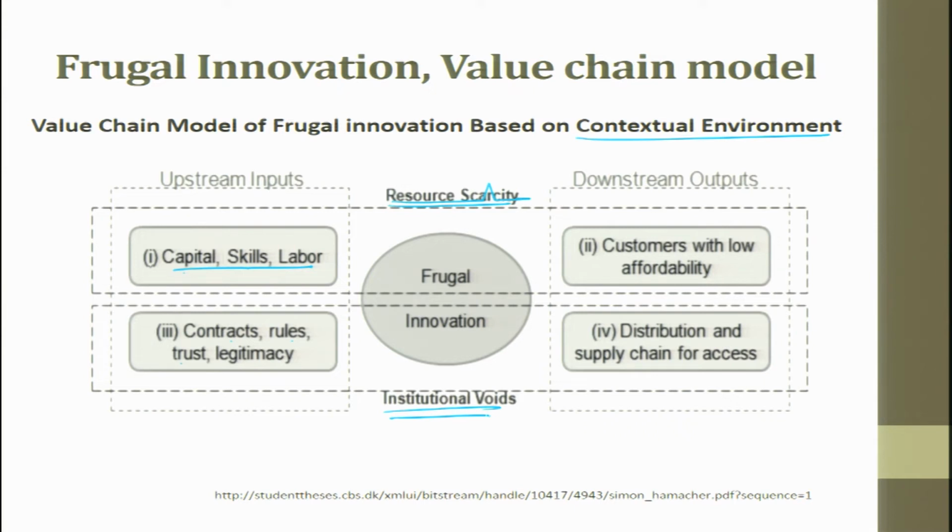So this is a figure, a block diagram, which talks about the value chain model of frugal innovation: capital, skill, labor, contracts, rules, trust, legitimacy, customers with lower affordability, distribution and supply chain for access.